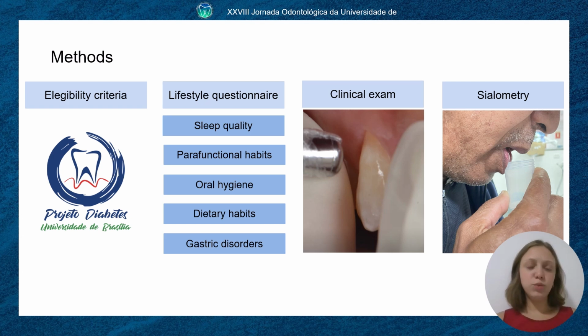The presence of DH was assessed through clinical examination, where pain was elicited by an air jet applied to all teeth and scored on a numeric scale from 0 to 10, using the visual analog scale. The sialometry was conducted by collecting stimulated saliva over a 5-minute period using a sterile plastic container, as you can see in this image, and the samples were then analyzed in the laboratory to determine salivary pH and buffering capacity using a digital pH meter.